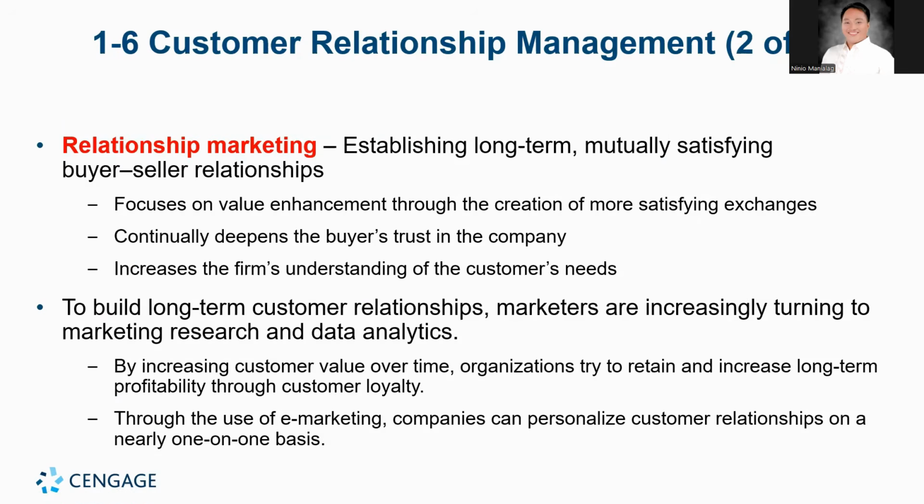Next is relationship marketing. When we talk about relationship marketing, this is establishing long-term, mutually satisfying buyer-seller relationships. It focuses on value enhancement through the creation of more satisfying exchanges. The aim of relationship marketing is to improve the value customers receive from every interaction with the business. When customers feel satisfied, they are more likely to continue the relationship with the company.